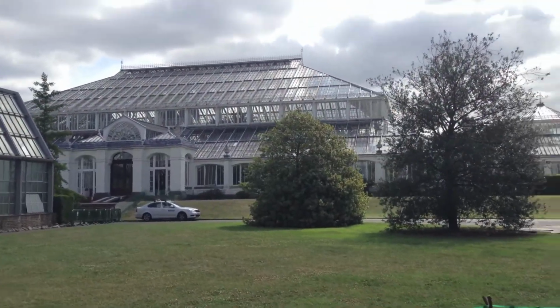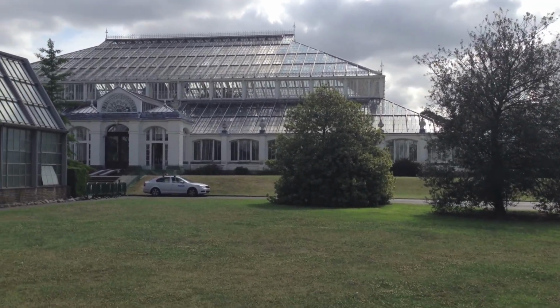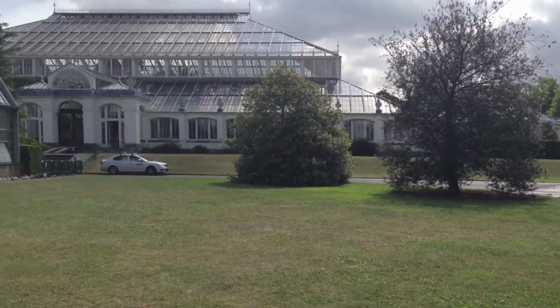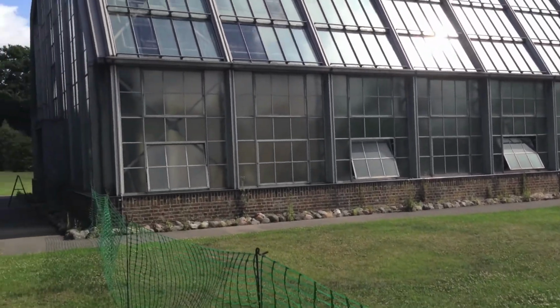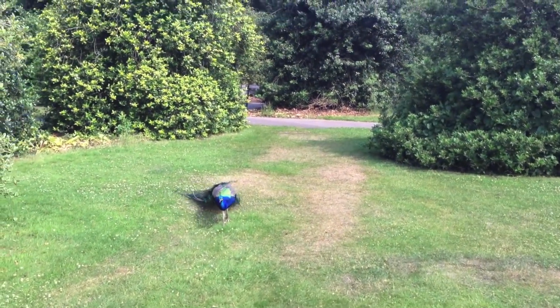Now this is the Temperate House. It's about to be closed for a fair few years to be restored, along with the Evolution House. I don't even know if it's open today actually. It'd be interesting to see inside if we can. It's about to be closed permanently. Well, semi-permanently. Look, here it is.